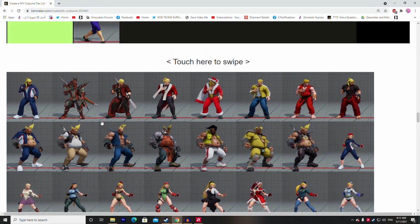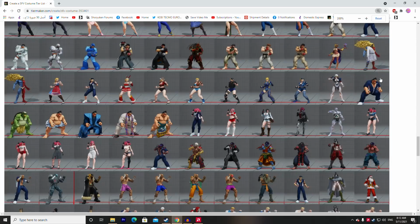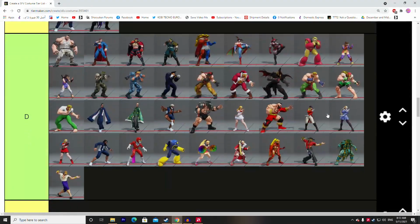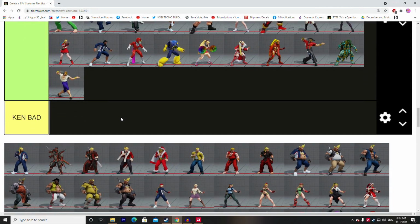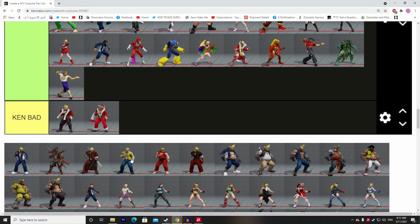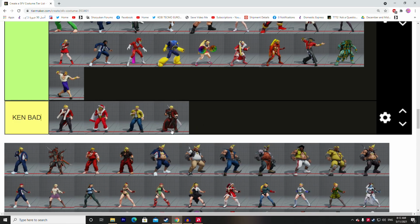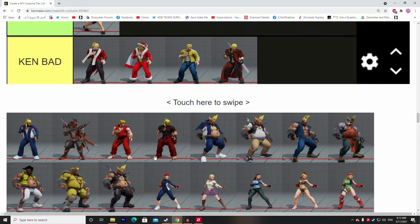Ken. Ken is gonna have so many of these. You know what? Let's actually add a row below this one, because Ken's costumes deserve a new level of bad. The Monster Hunter one is not that awful. This one hurts my soul, because Devil May Cry 4 Dante is a fantastic design, in my opinion, right? Dante in Devil May Cry 4 looks amazing, but this model of Ken just completely ruins the design. So I'm not a big fan.